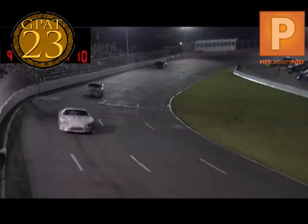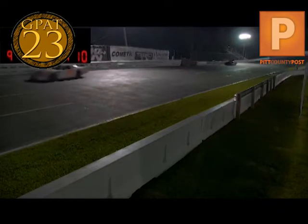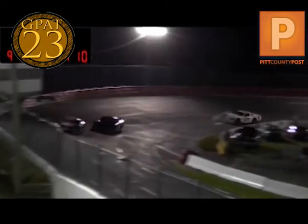Yeah, definitely. And we're seeing that right now in second spot. Wesley Johnson trying to figure out a way to get around car number 9. And right now I think he's just trying to collect his thoughts and get a plan of attack going to get around Thomas Burbage.